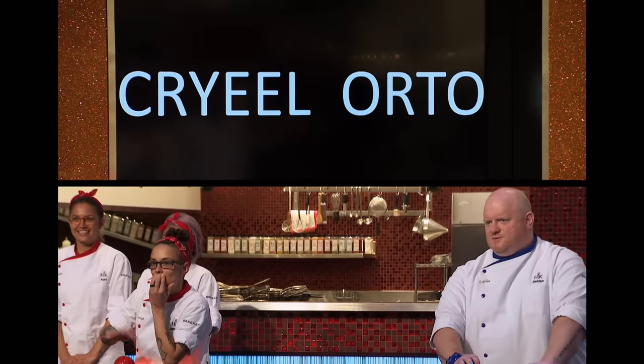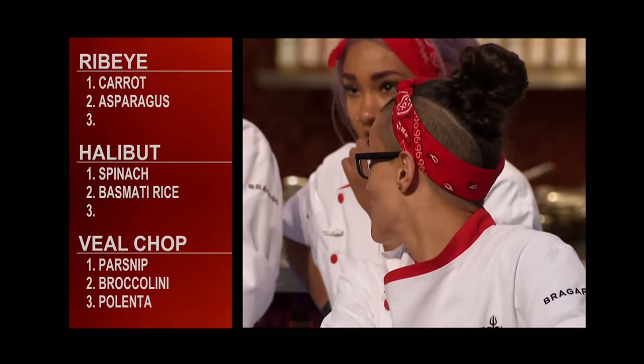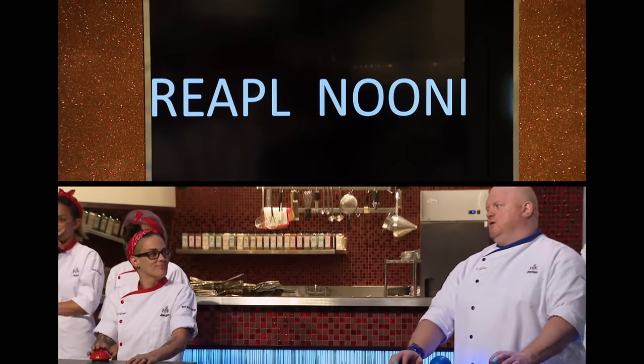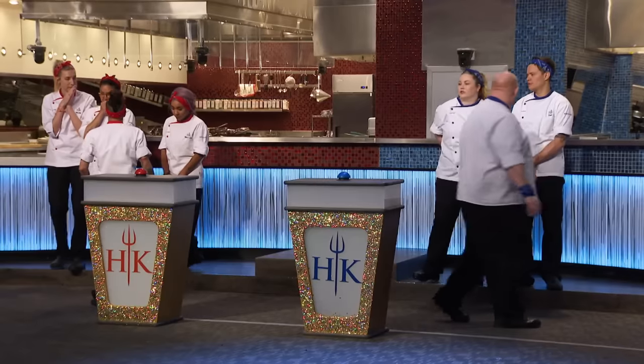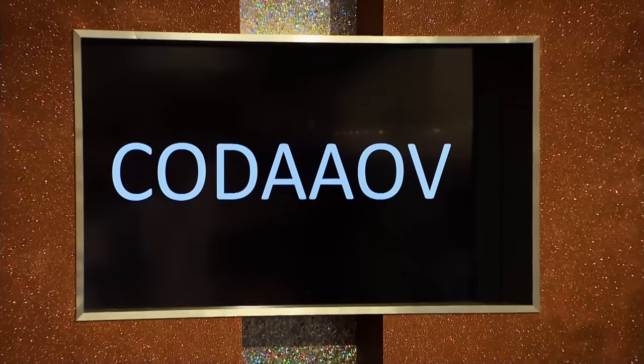Fingerlings. Goes well with your veal? That's where it's going, chef. Celery root. Boom! Chef, we will keep that for our ribeye. Pearl onion. Take it for the veal, chef. One ingredient left. Come on, Corey. Get this last one. Come on, Corey.